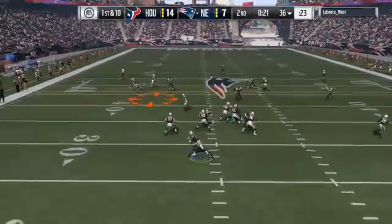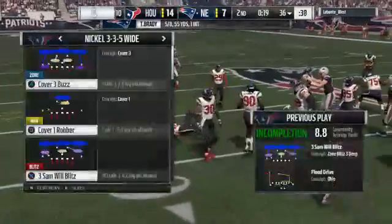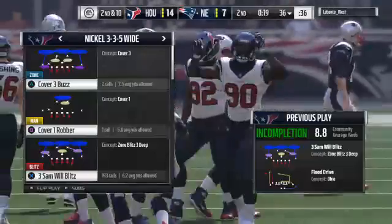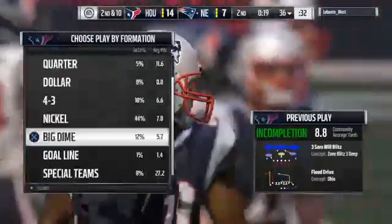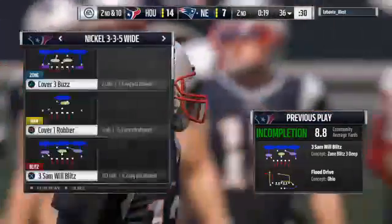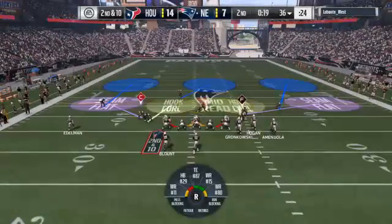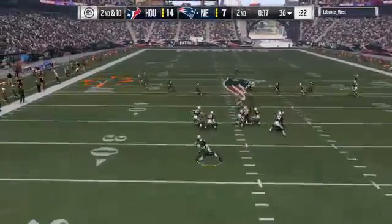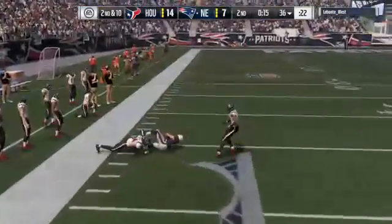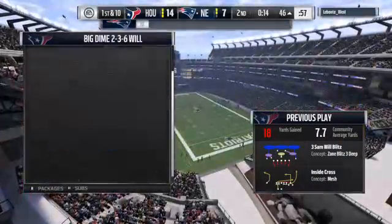On 1st and 10, here's Brady. That is incomplete. Danny Amendola, the man he was trying to get it to. And that'll make it 2nd and 10. Offense looking to avoid a 3rd and long. It's 2nd and 10. Working from the gun, it's Brady. To the left side and complete for Julian Edelman. He goes for 18 there as the drive will continue.